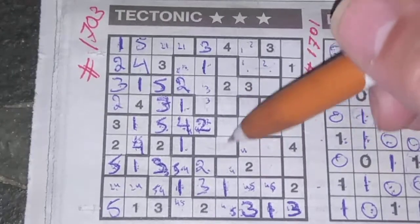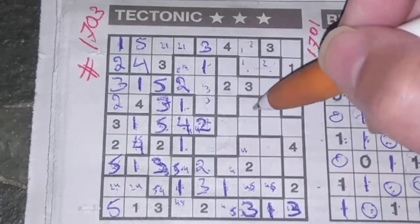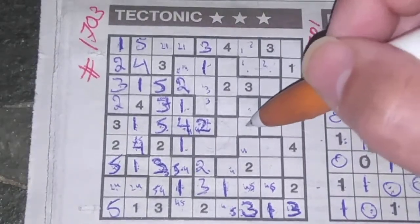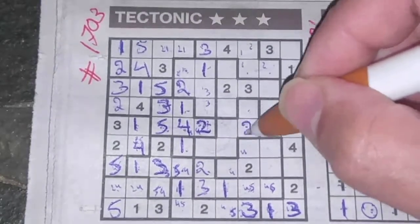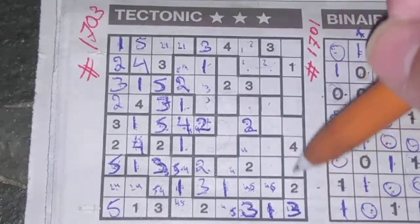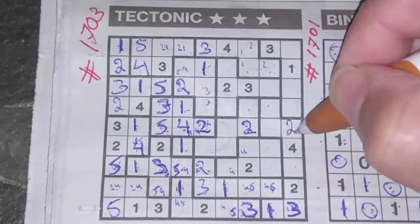These 3 boxes cannot be a 2, so the 2 goes in those 2 boxes. Well, we have a 2 there, so no 2 there. Only 1 box left for the 2 should be here. These 2 boxes cannot be a 2. That box cannot be a 2, so 1 box left for the 2 should be here.